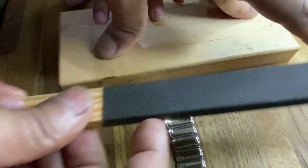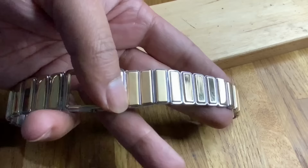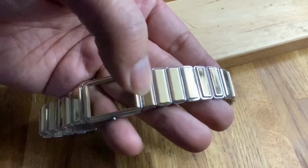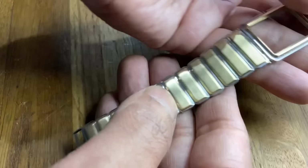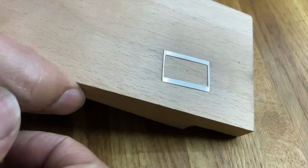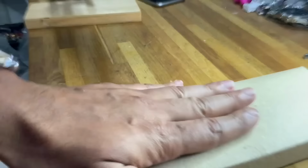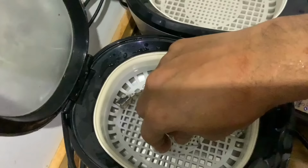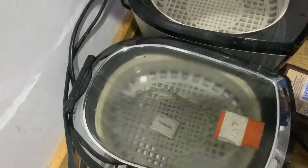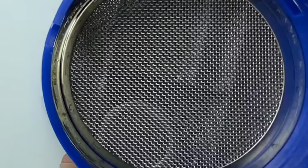Gently, back again, gently, so you can see it's coming along slowly. So we can see the difference, and it also pops really well with the mirrored stainless steel parts. So I'll just continue on with that. We should have this done in about 10 minutes.